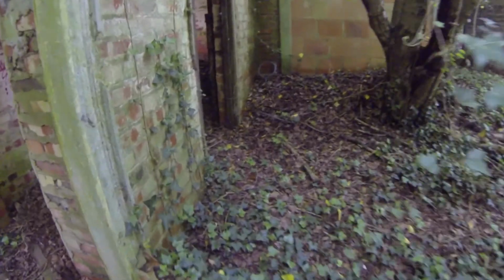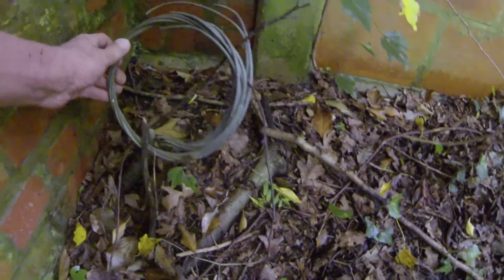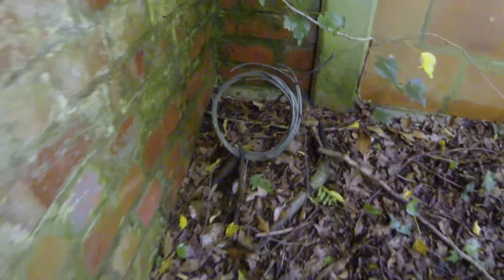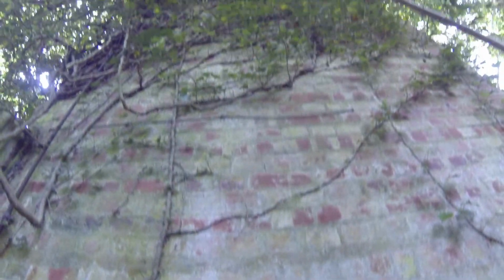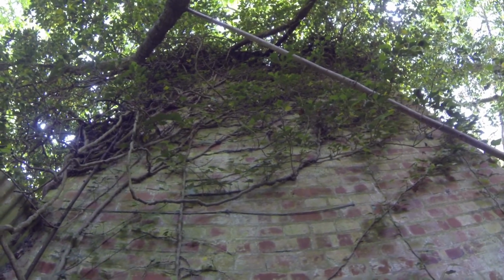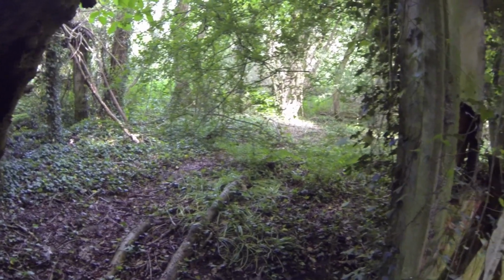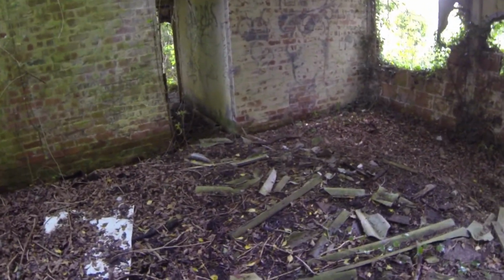Oh, some cable over there. Just see what that cable's all about. That looks like for supporting a telegraph pole or something. That's the outside of that particularly tall part. It's all woods round here now, all very enclosed, because these trees might not have always been here. Maybe it was all cleared during the war.